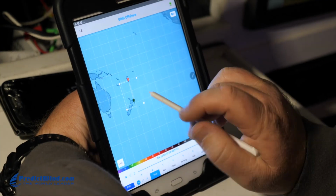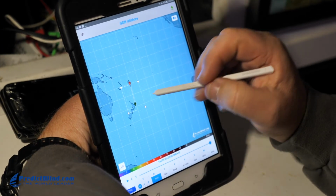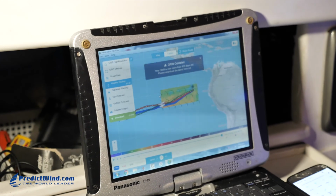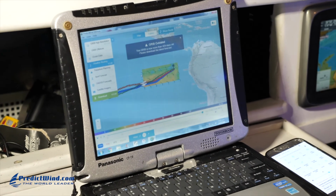The forecasts are accurate, and with the latest ECMWF models, I think it's really stepped the game up. It's also so usable. We were using it on phones, on tablets and on computers, all within the same day, and just tied straight into the Iridium Go. It's so easy. It's foolproof, really.